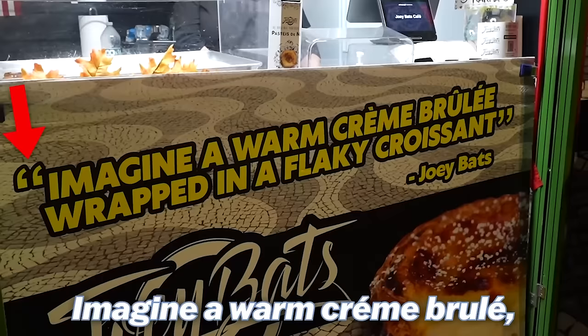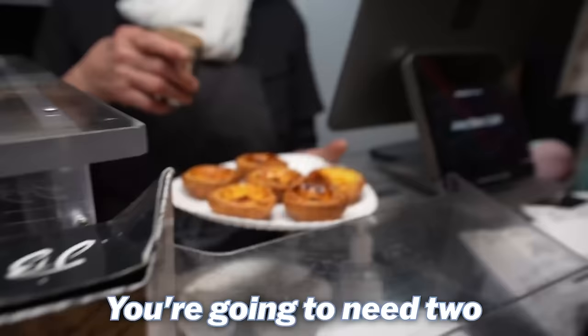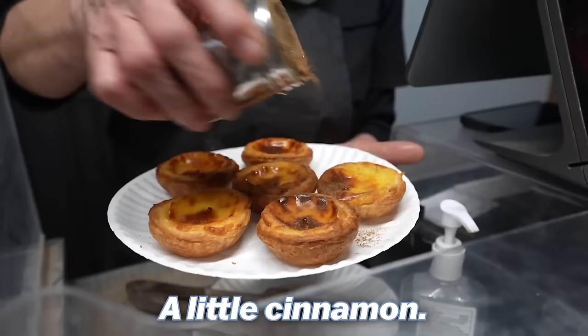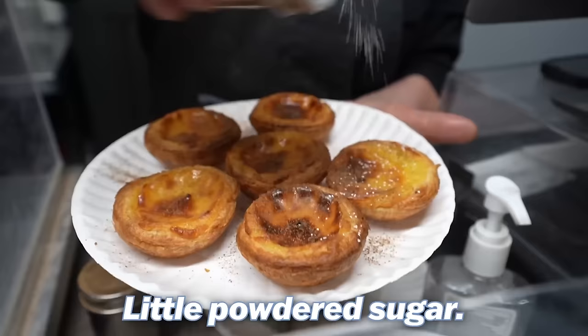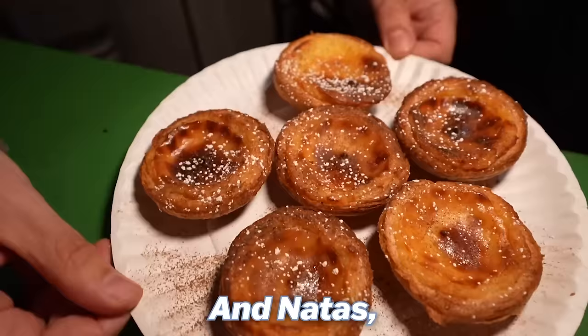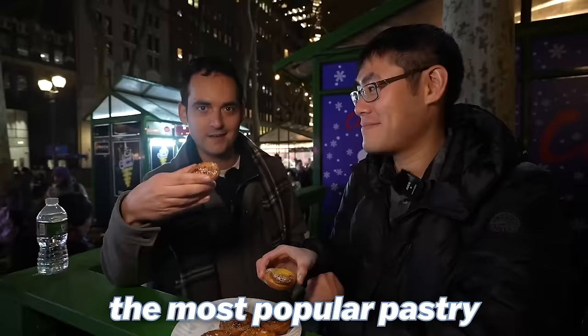Imagine a warm creme brulee wrapped in a flaky croissant. You're gonna need two because one is not enough. I also call them love at first bite. A little cinnamon, a little powdered sugar. I have to say, I loved her story and her pride in her son for opening the business. And natas, as you've heard, the most popular pastry in all of Portugal.